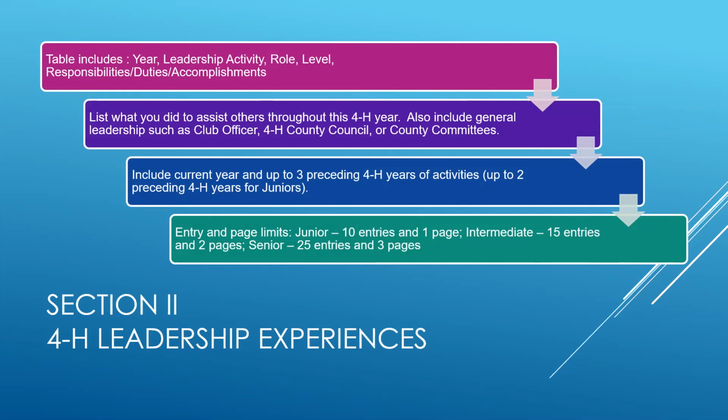Volunteer leadership is you volunteering to take on a leadership role. That's either volunteering to lead a workshop or volunteering to say a pledge at a club meeting. So anything you're volunteering to do to help your club is a form of volunteer leadership. Appointed and elected are self-explanatory. So if you're appointed to be a club officer or you're elected to be a club officer or serve on a club committee, all of that is appointed and elected leadership. And you want to include all those instances in this particular section.